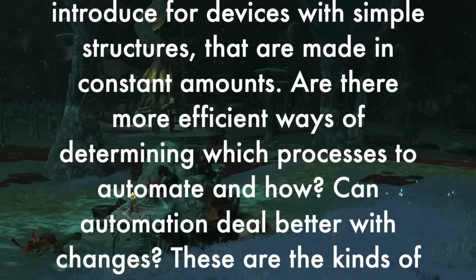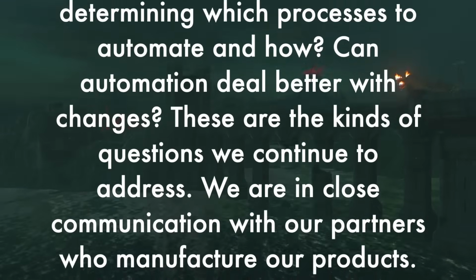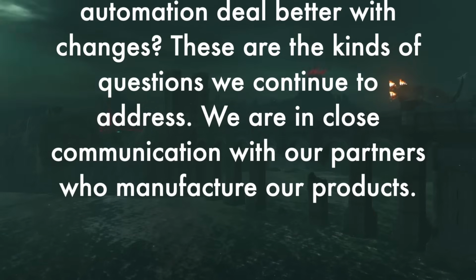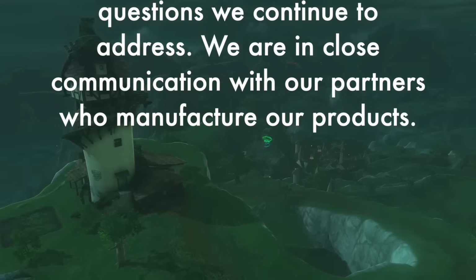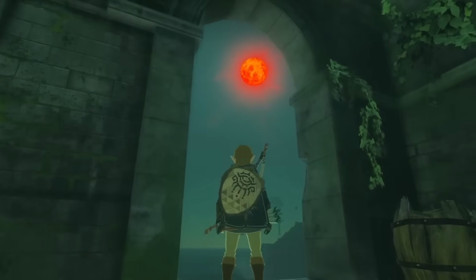Can automation deal better with changes? These are the kind of questions we continue to address. We are in close communication with our partners who manufacture our products." Evidently, Nintendo aren't alone in manufacturing complex items like video game consoles.